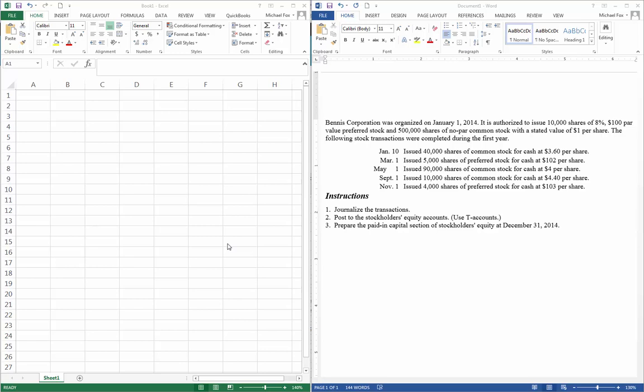Venice Corporation was organized on January 1st, 2014. It is authorized to issue 10,000 shares of 8%, $100 par value preferred stock, and 500,000 shares of no par common stock with a stated value of $1 per share. The following stock transactions were completed during the first year. Instructions: journalize the transactions, post to the stockholders' equity accounts using T accounts, and prepare the paid-in capital section of the stockholders' equity section of the balance sheet.